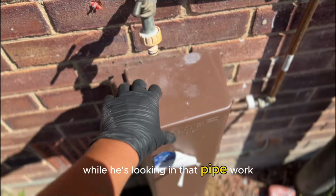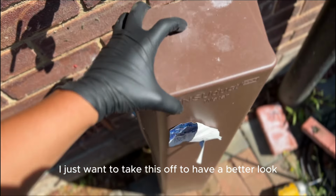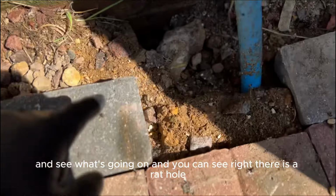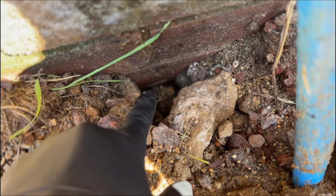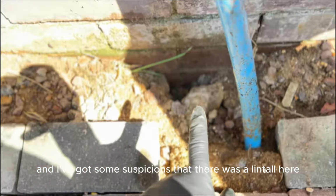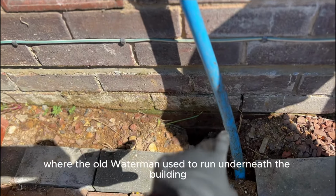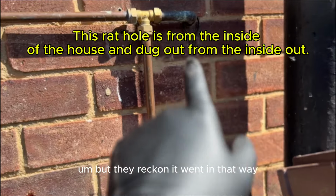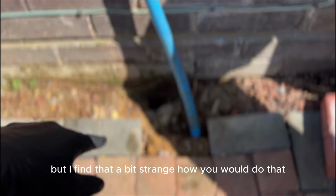While he's looking in that pipe work, I just thought I'd take this off to have a better look and see what's going on. And you can see right there's a rat hole, and I've got some suspicions that there was a lintel here where the old water main used to run underneath the building, but they reckon it went in that way. But I find that a bit strange how you would do that.